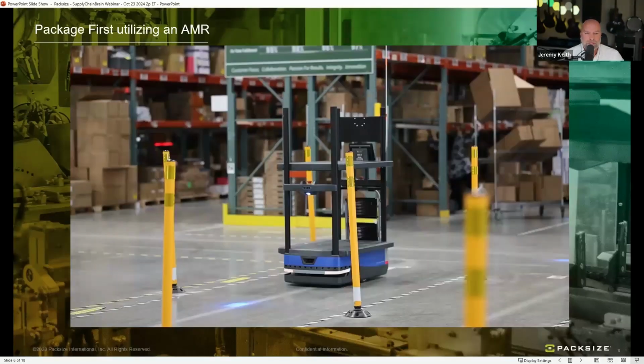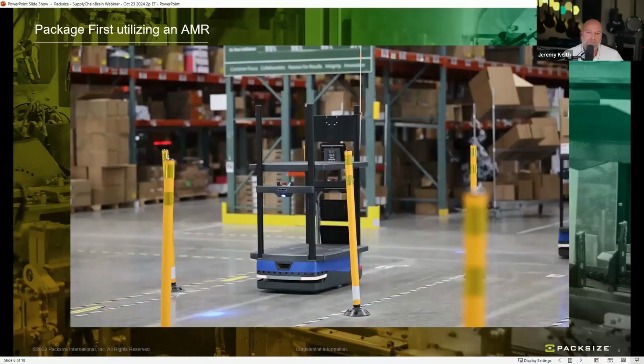One of my favorite examples of the power of right-sized packaging in a package-first environment is our integration with AMR systems, also known as autonomous mobile robots. This integration is featured in the video I'm about to show you. Our packaging solutions pair seamlessly with these AMRs, bringing tremendous efficiency gains not only in packaging, but in the overall flow of the distribution process.